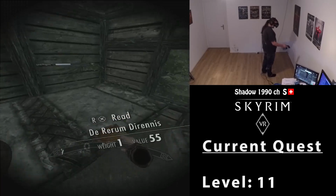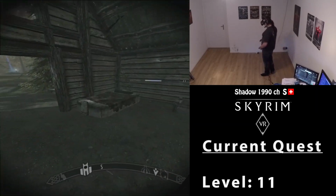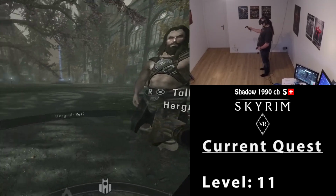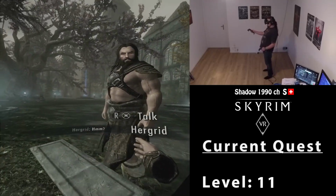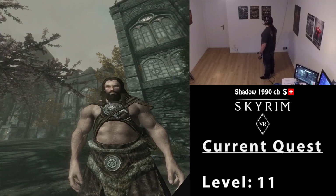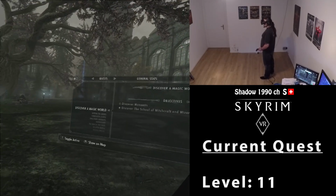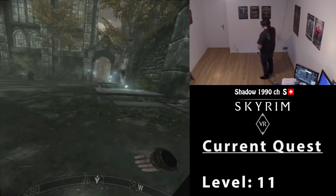Whoever made this mod, this is kinda overpowered a little bit, don't you think? Jeez. Now this must be, what is he called? Yes. Hagrid! Huh? Oh Jesus, look at you! Holy crap, look at this guy! Hello, big boy! Yes. We got a quest for this, didn't we? Let's see. Discover Manantis. In this direction, apparently.